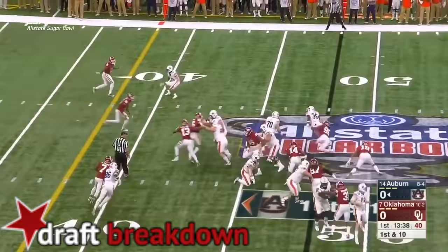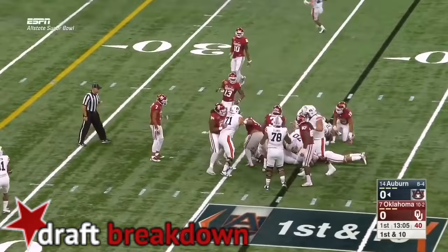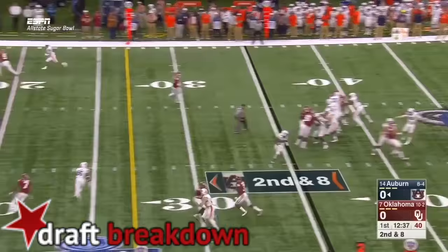Steps away from it. Breaks two tackles, three tackles. Oh, my. First down and 10 on a good-looking march to open the game. Prove that you can stop it. Play action. Complete. That is White to Stove.